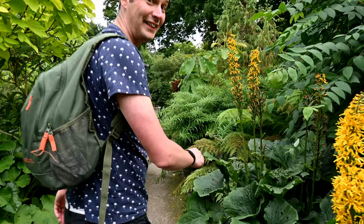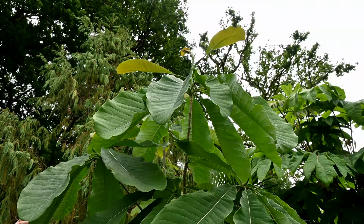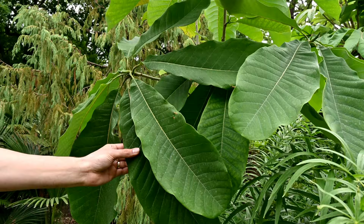Actually, I've just spotted this. This is another magnolia. This is Magnolia biloba. Very interesting leaves on this. Really like the exotic look of those, but again, deciduous plant, but hardy.